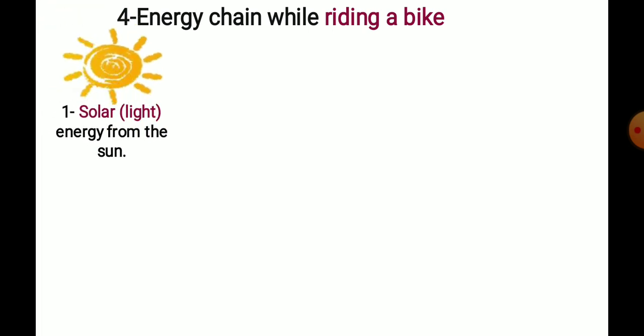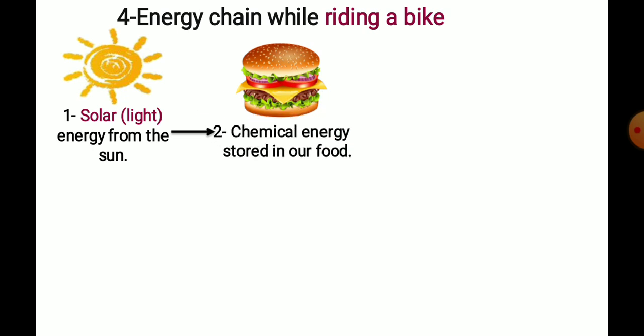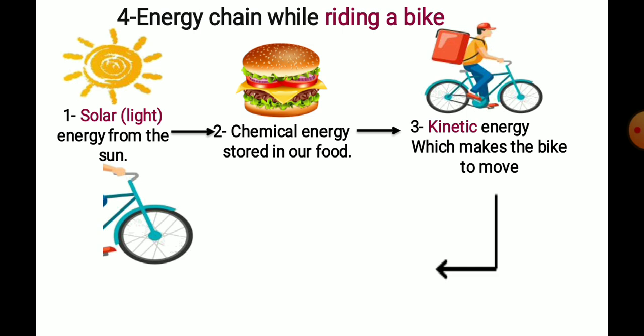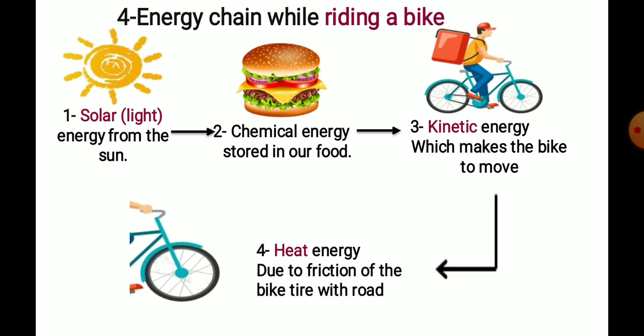Example number 4. Energy chain while riding a bike. First, the sun. We can take the solar energy and light energy from the sun. Then, the food. Food has chemical energy stored in it. After that, kinetic energy, which makes the bike move. Then, heat energy due to friction of the bike tires with the road.